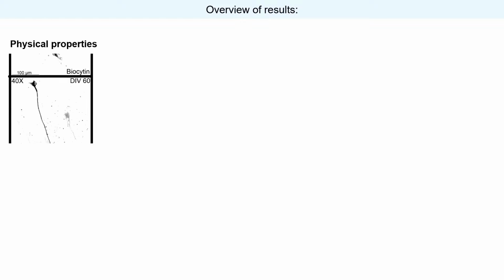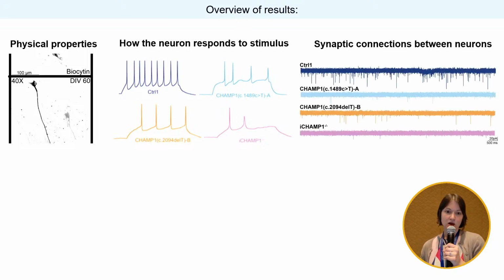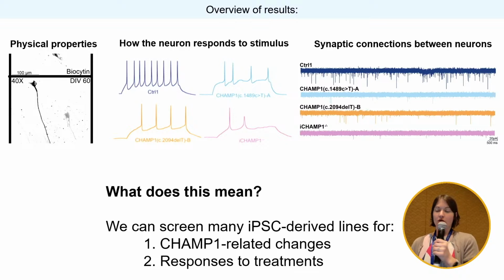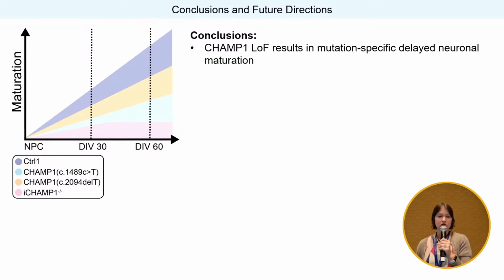Okay, so just to highlight some of the results I've shown you, with CHAMP1 mutations in neurons in culture, we've seen changes to physical properties, how the neuron responds to stimulus, and also synaptic connections between neurons. What does this all mean, especially for all of us in CHAMP1 research together? What it means is that we can screen many different iPSC-derived neuron lines for changes that are occurring because of CHAMP1 mutations, and we can also use this model to look at functional responses to treatment in vivo, or in vitro. So overall, some of the conclusions is that we did find mutation-specific delayed neuronal maturation.